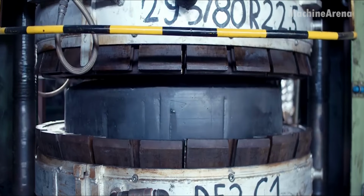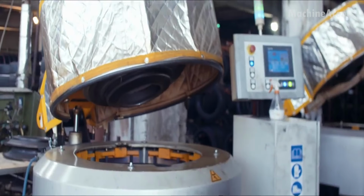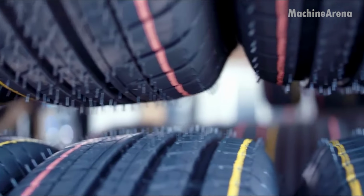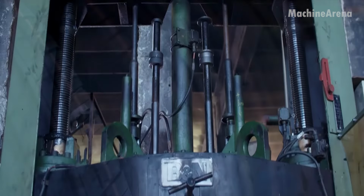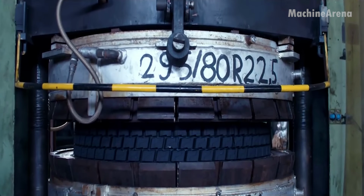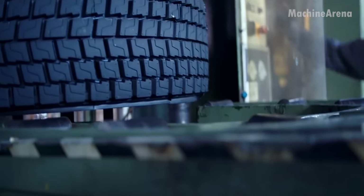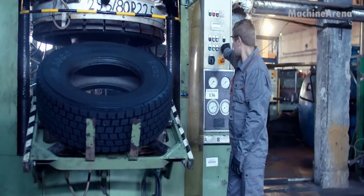The final result? A brand new high-performance tire made partially from recycled rubber, but built with the same precision and durability as one made entirely from new materials. This process shows how far technology has come. It's no longer just about waste management. It's about creating value, closing the loop, and producing quality products while preserving natural resources. In the end, what once was considered waste becomes a new beginning, rolling back onto the road with strength, reliability, and purpose.